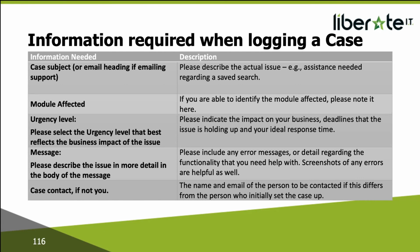Screenshots are great. Yes, the team have logins to many of our customer accounts, but I would always suggest sending the screenshot of the error that you're getting. That would really help us solve that for you. And we will always assume it's you that needs the help if you're logging a case. If that's not the case, let us know and we can reach out to that person.